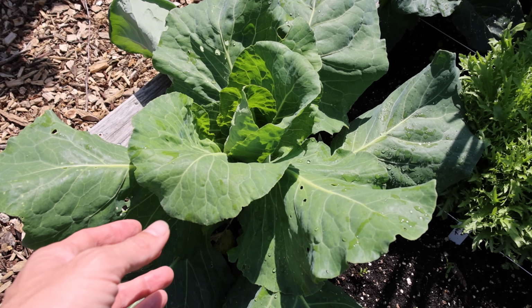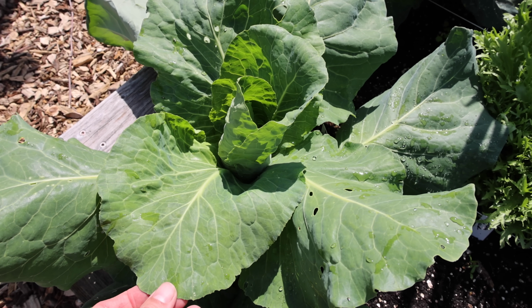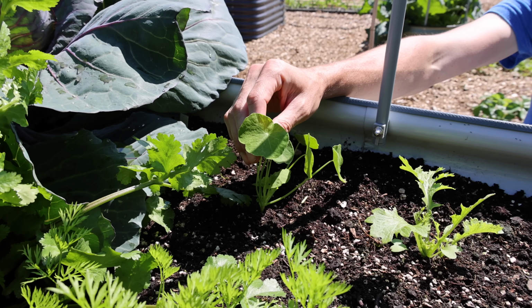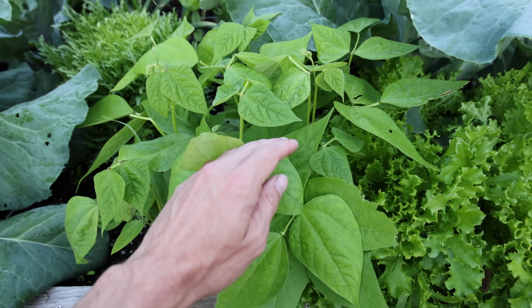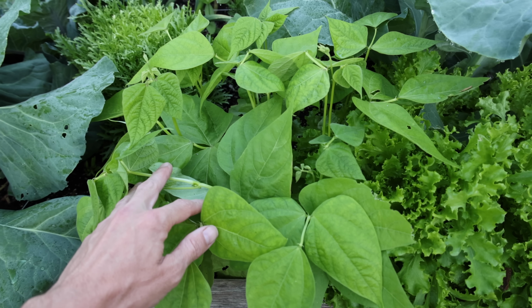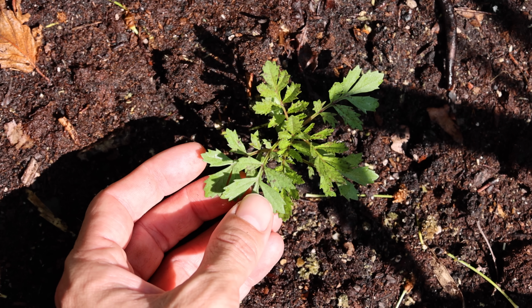When it comes to cabbage, great companions are onions, garlic, dill, and nasturtiums. You want to avoid planting strawberries next to your cabbage. Beans, some great companions for beans are corn, cucumbers, carrots, and marigolds. You want to avoid planting onions and garlic next to your beans, especially onions. Beans and onions, they do not mix.